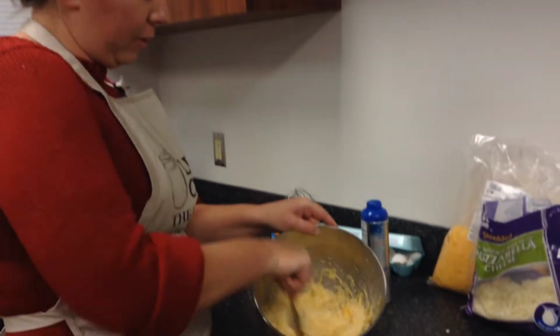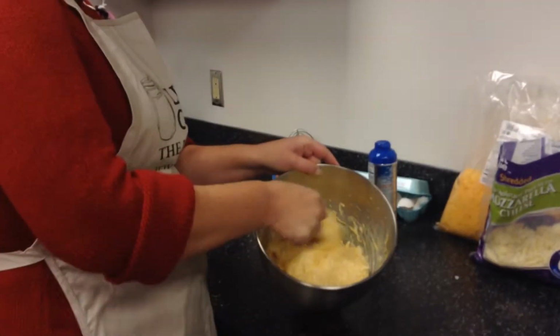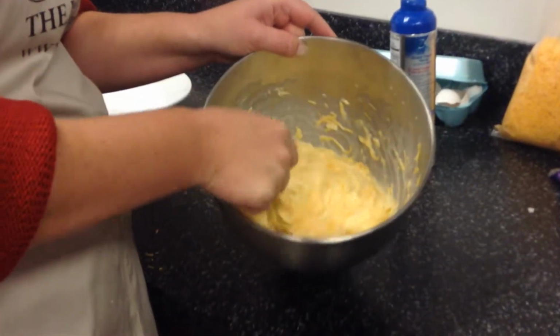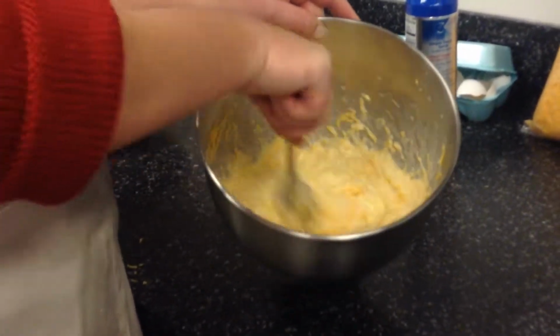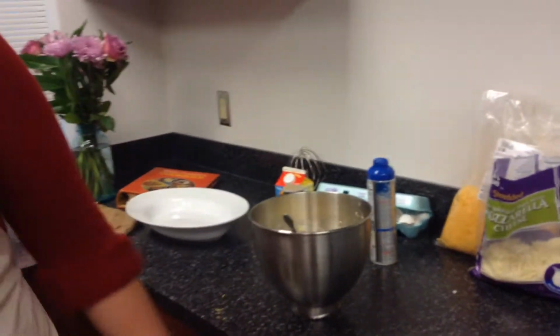That is just about the consistency I was looking for. You can kind of tell, once the cheese gets incorporated in there, the eggs start binding everything together. Kind of goopy. Looks very special. I'm going to grab my noodles. Sorry, they're way over here.